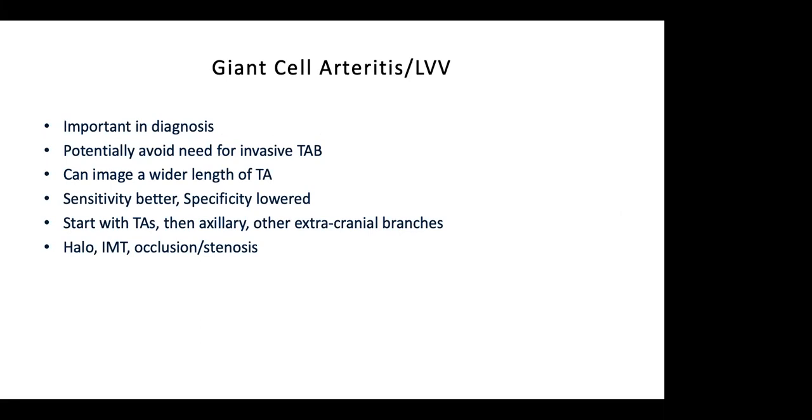Now, lastly, I'm going to talk about giant cell arteritis or large vessel vasculitis, and we previously talked about this condition. It's a really serious condition. It can cause irreversible sight loss, so we need to really try and diagnose it and pick it up as soon as possible.